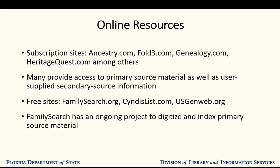Most of these will provide access to primary source material, as in the actual digitized image, and that's what you want to go for. But it will also give you user-supplied secondary source information, like these compiled family trees or forums or pages on people, that sort of thing.